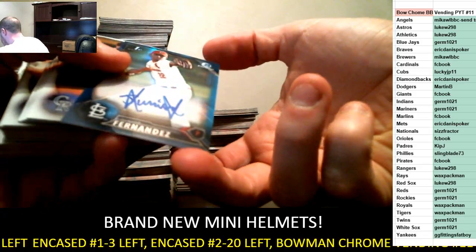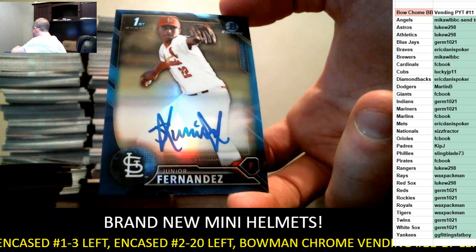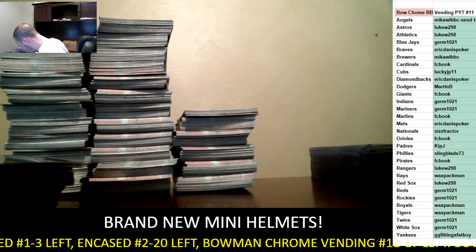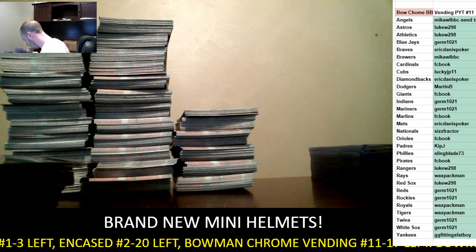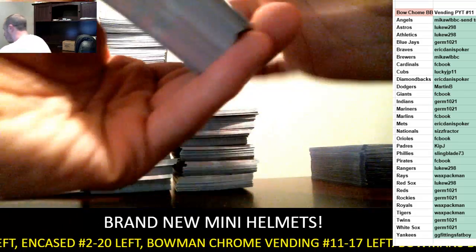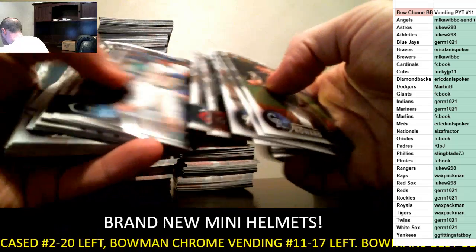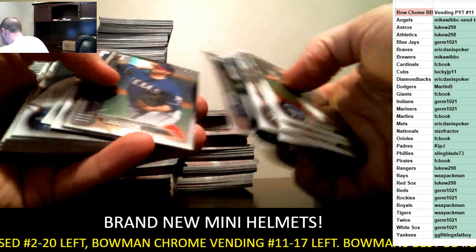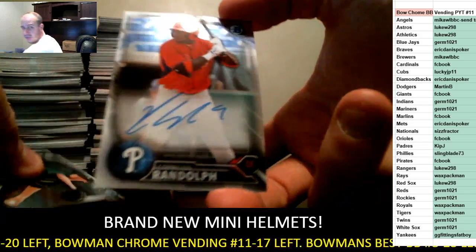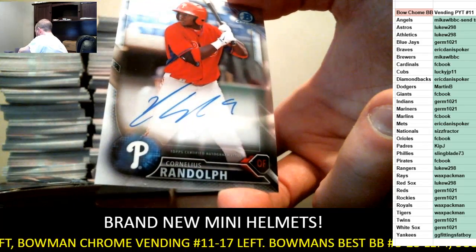There's one for the Cardinals. FC Book, Junior Fernandez, blue out of 150 for the Cardinals. Junior Fernandez, blue chrome auto out of 150. Cornelius Randolph, auto for the Phillies. Cornelius Randolph, going to Sling Blade.